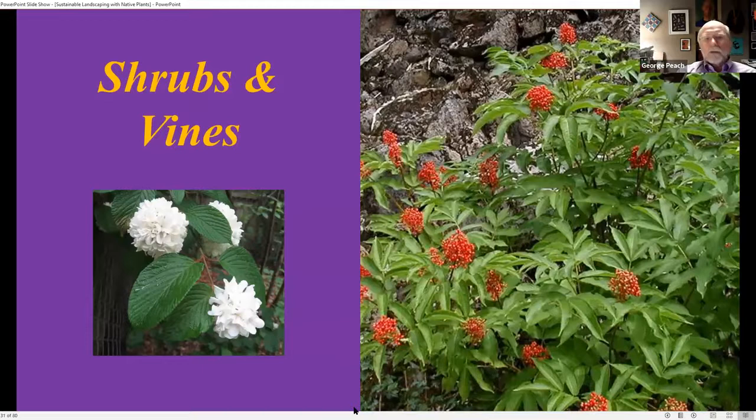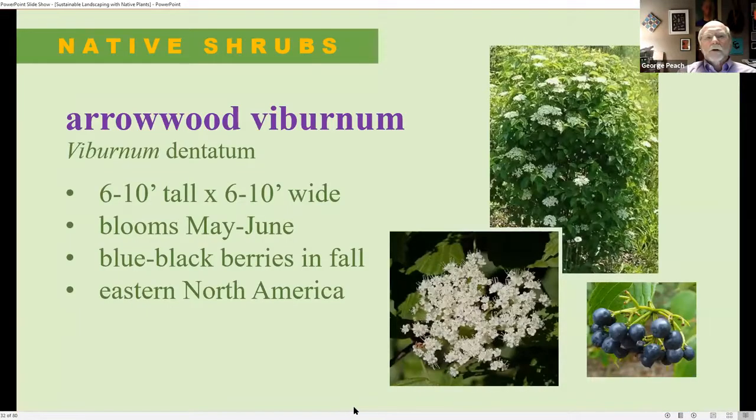Let's also now take a look at some smaller shrubs and one vine. There are a number of viburnums available on the market. And again, this is a plant that's widely distributed throughout the world. A lot of the stuff you see in the nursery trade are from Asia, but we do have some native varieties too. An example here I'm showing you is the Arrowwood Viburnum.